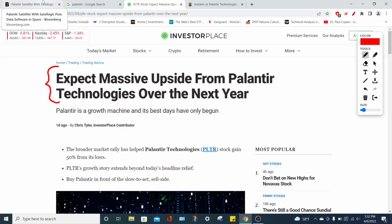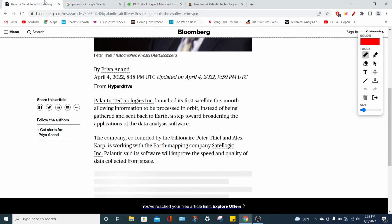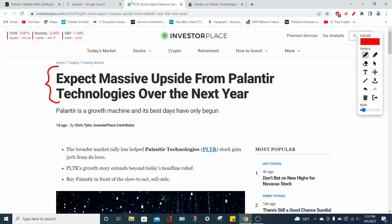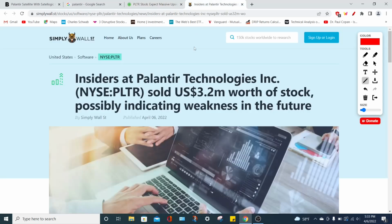Today we are going over the newest news updates for Palantir Technologies PLTR stock. We will talk about how Palantir helped launch a satellite into orbit, why the stock price has risen by over 32% recently, why some investment professionals think that the stock can double over the next 12 months, and lastly, we are going to discuss why some insiders have been selling their Palantir shares.